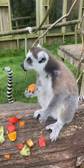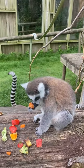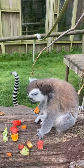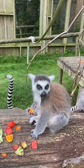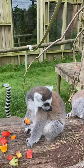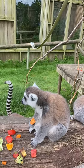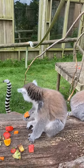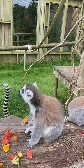But this one here, this big one, this is Green. Green's about 30 years old. And she is the leader of the group, and she's the boss. She tells everybody what the plan is for the day, and so she is our breeding female. So only the breeding female will successfully have young, and usually it's just one baby or twins.